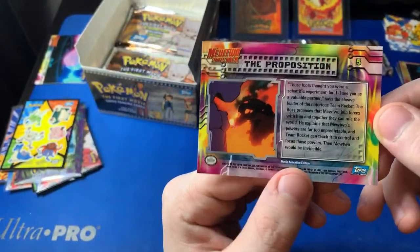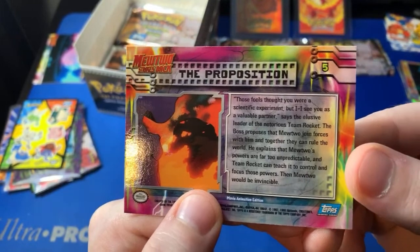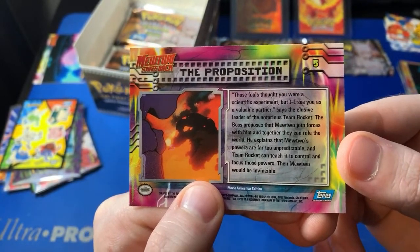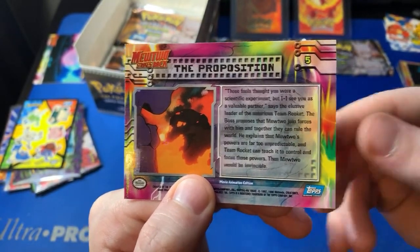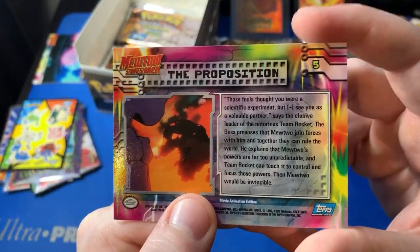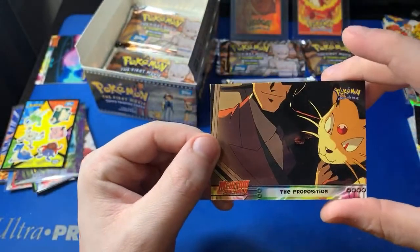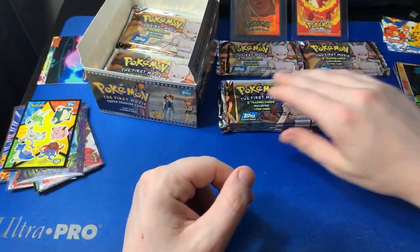What's their description on this? Those fools thought you were a scientific experiment, but I see you as a valuable partner, says the elusive leader of the notorious Team Rocket. The boss proposes that Mewtwo join forces with him and together they can rule the world. Giovanni and his Persian.